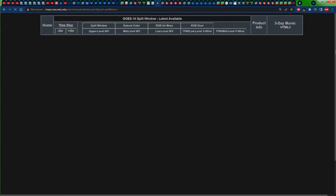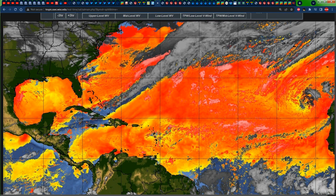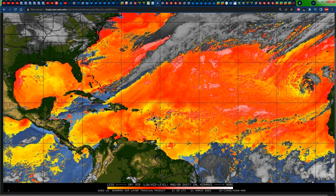Taking a look at the dry air map right now, we can still see that Jamaica is embedded in some amount of slight yellows or blues that indicate less dry air and more moist air across our area. The driest air seems to be right there across the open waters of the North Atlantic, with all of those reds and whites right there.